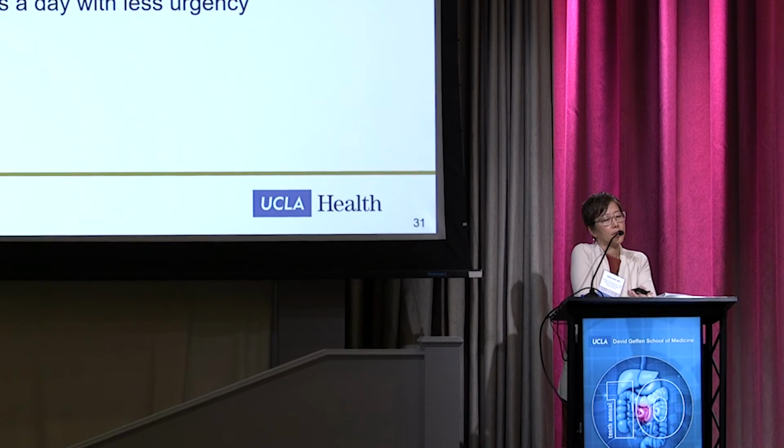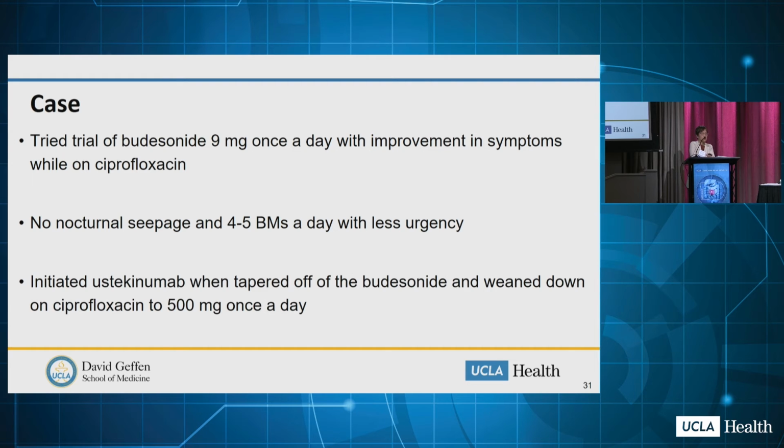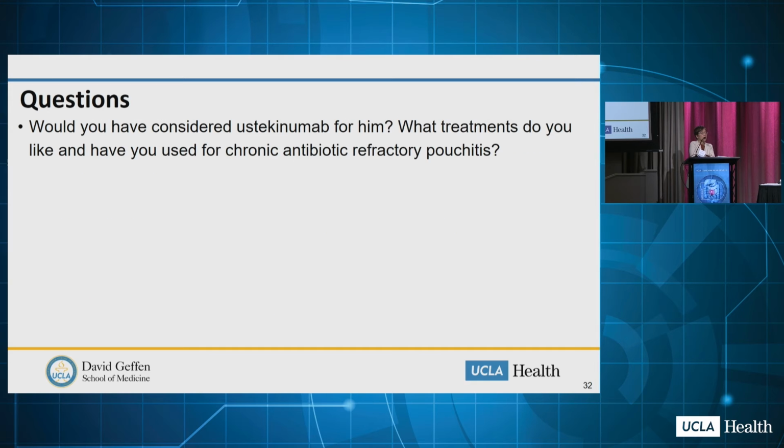Okay, so this is what happened. He tried a trial of budesonide and actually felt much better with the budesonide while on the Cipro. So that was a test just to see if he was going to respond to an immune-mediated type of therapy. No nocturnal seepage, 4 to 5 bowel movements a day, less urgency. So maybe because he had been on vedolizumab before, we initiated ustekinumab and tapered off the budesonide, and he remains on Cipro 500 milligrams once a day. He can't seem to come off it, but he feels much better.